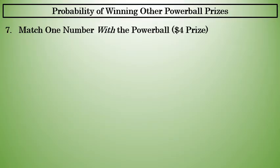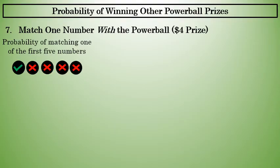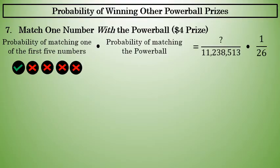Finding the probability of matching exactly 1 number and matching the Powerball is a very similar problem to the previous probability computations. Here, we must multiply the probability of matching exactly 1 of the first 5 numbers times the probability of matching the Powerball. This will be how many of the over 11.2 million ways there are to draw the first 5 numbers that have one match, times the 1 in 26 probability we have of matching the Powerball.